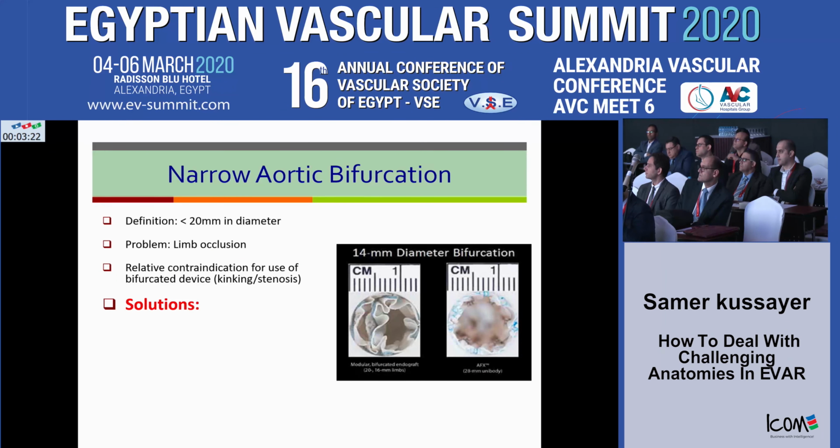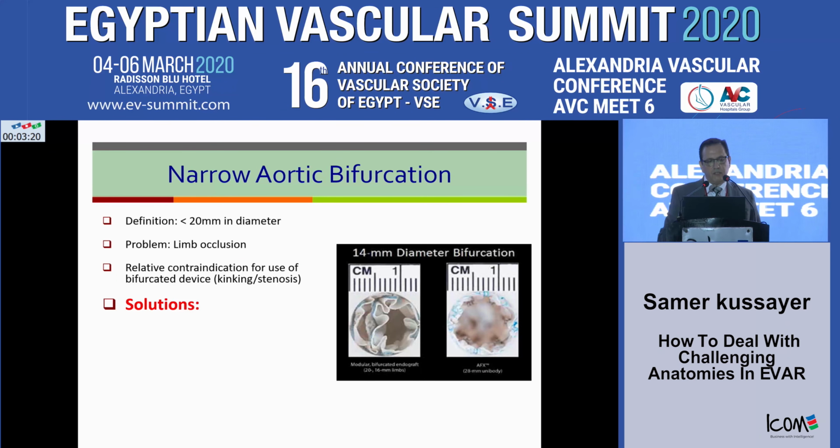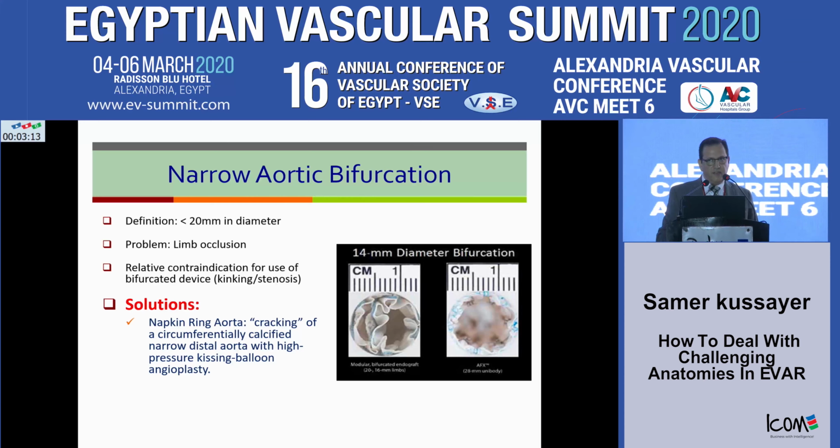By definition, a narrow aorta is less than 20 millimeters, and the problem is that it can cause limb occlusion. So what is the solution? First, you can crack the calcification at the bifurcation by using a kissing balloon after you deploy the EVAR, or you can do bilateral iliac stenting, or you can do an aortic iliac device with a femoral-femoral bypass.